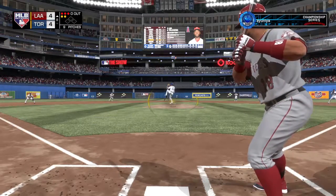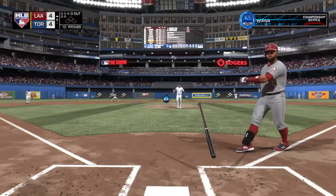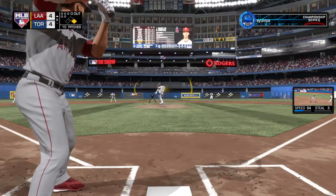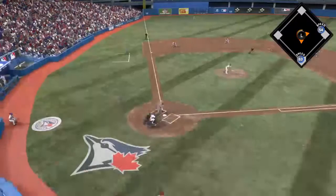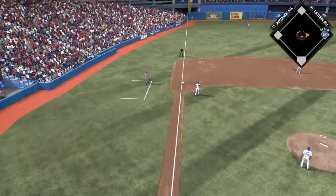And my goodness, that nearly got him as he had to back away from it. It's ball 3. And he lays off ball 4. Now the potential go-ahead run is on base here. Shortstop. Little dribbler down the line. That rolls foul for strike 1.